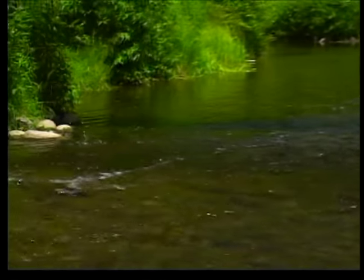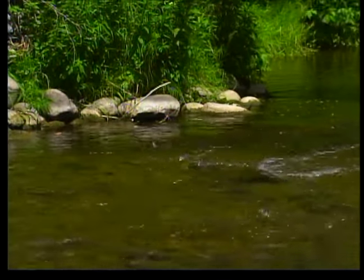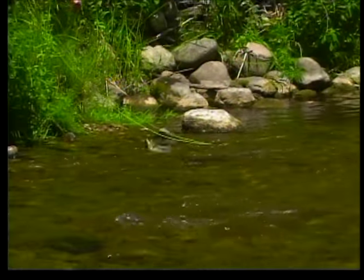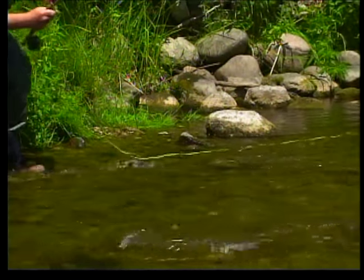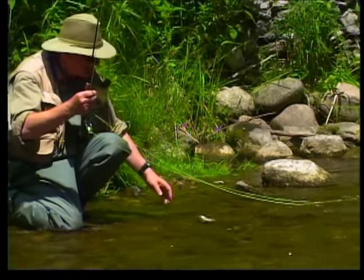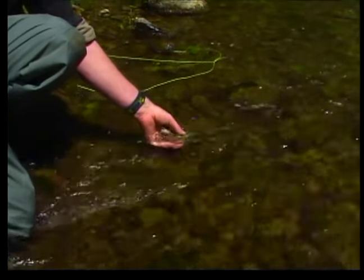Hold on. Oh, pretty fish. Yeah. Magazine cover.